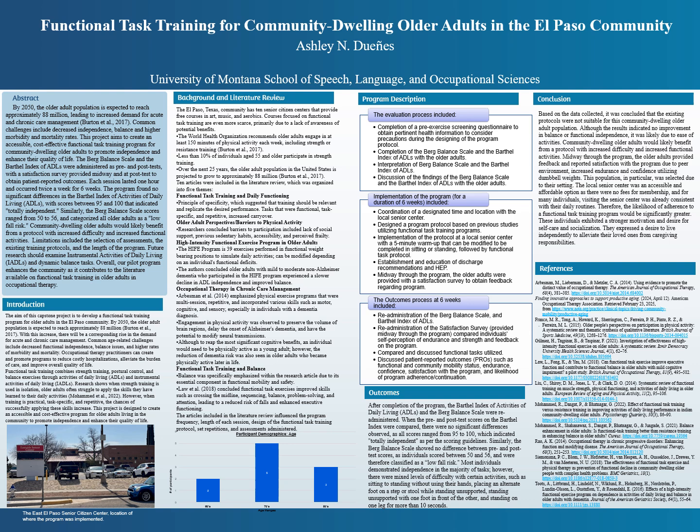Therefore, this project is designed to create an accessible and cost-effective program for older adults living in the community to promote independence and enhance their quality of life. For my program, a local senior citizen center was selected as there are 10 locations across the city, making it accessible, and all programs are free of charge for individuals aged 55 and older.